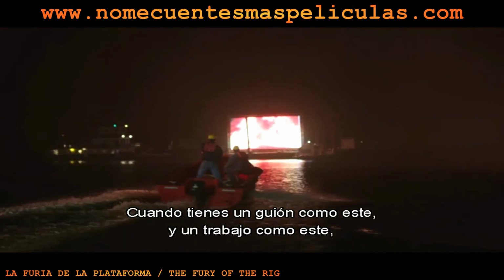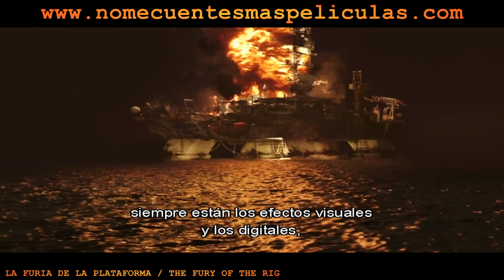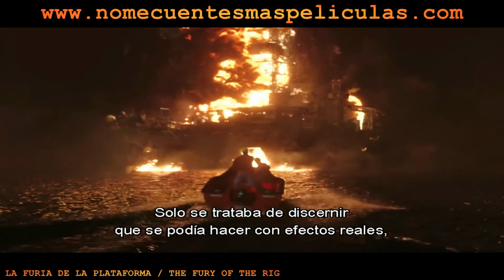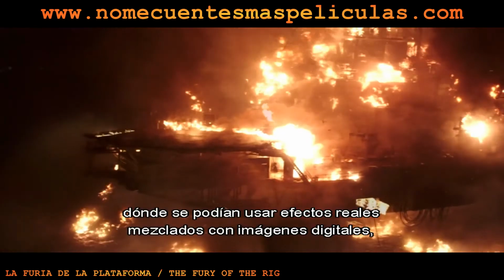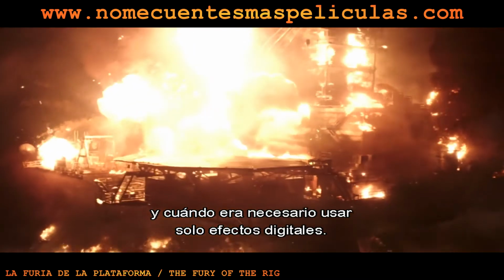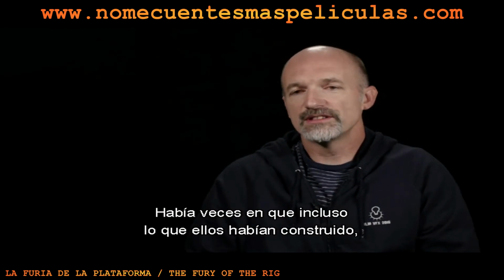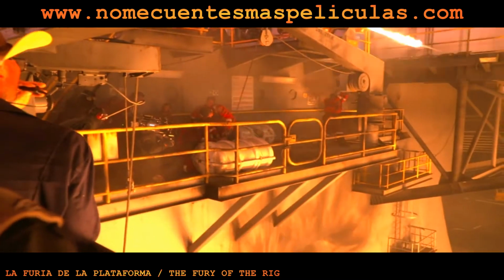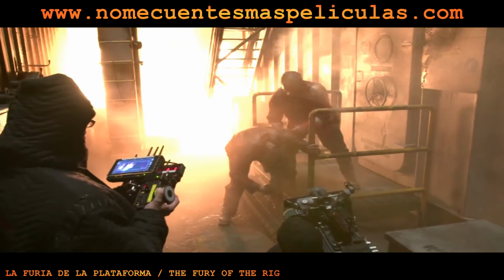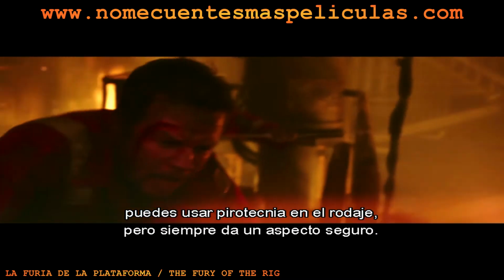Whenever you have a script like this, of this scale, there's always a division between visual effects and on-set effects, though we're in the same group. So we desperately try to narrow down what we can do practically, what they can augment and make better, and then what they're going to do completely digitally, either with plates, elements, or just complete CG. There were times where even the sets that they built, which were great to shoot on, you could get any angles you wanted, and you could have pyro on the set. It would have to be replaced because even the pyro that you could put on the set would be very sourcey and very safe looking.